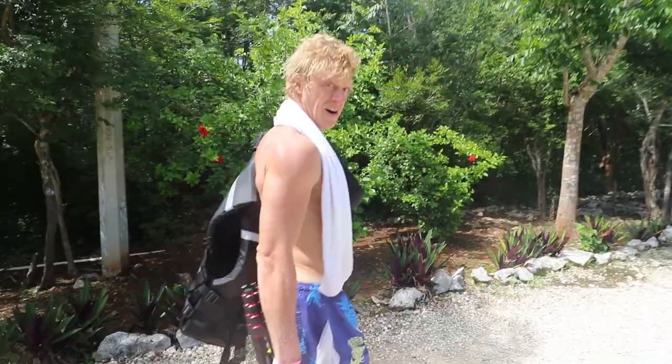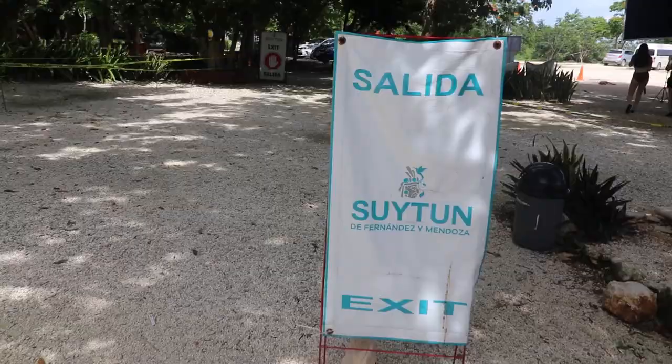How did you like Cenote Suytun? It was very nice. Really cool. Cenote Suytun is definitely extremely beautiful. They only allow you to stay 1 hour, just so that there's not that many people in at one time. But we're gonna be going to the next cenote. There's so many cenotes here near Valladolid.